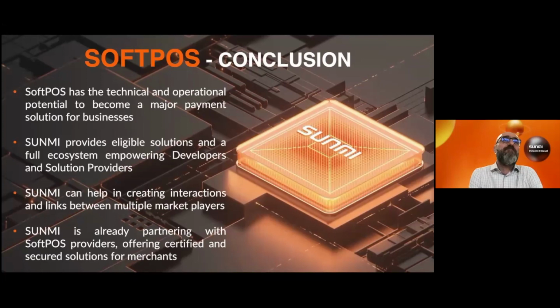It may be a threat for MPOS. If we talk about replacement, it really has the potential to replace MPOS, but I think it's not going to massively impact the traditional payment. But because it's so interesting for ISVs and fintechs, for example fintechs who already have a gateway, I think it's going to take a serious share in the payment market extension. We as SUNMI provide the platform and the solutions.